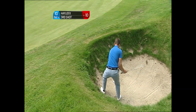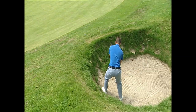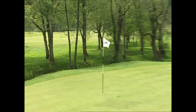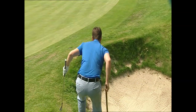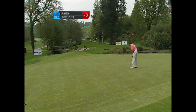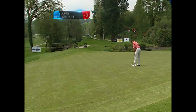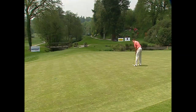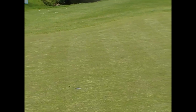Ball just sat down, you can see almost what we call an egg, a fried egg lie. So it comes out with topspin, almost slightly buried. Oh dear. I'll get that, Tom. I'll get that, mate. Lasky with a chance to get within 3 of the lead. Good strong par 3. If you can make a 2 here, it is a real bonus.